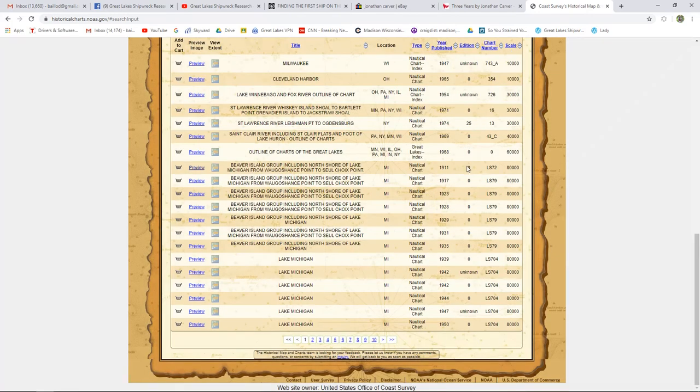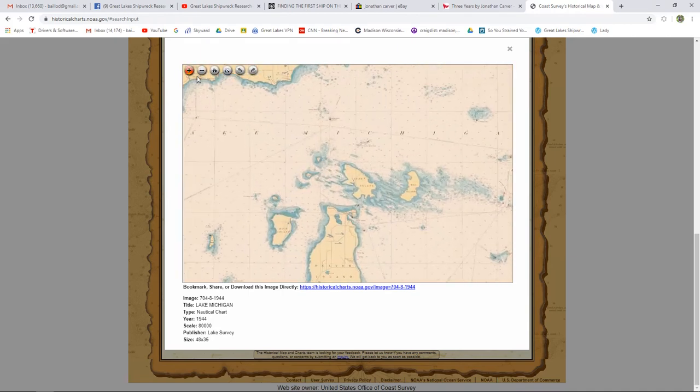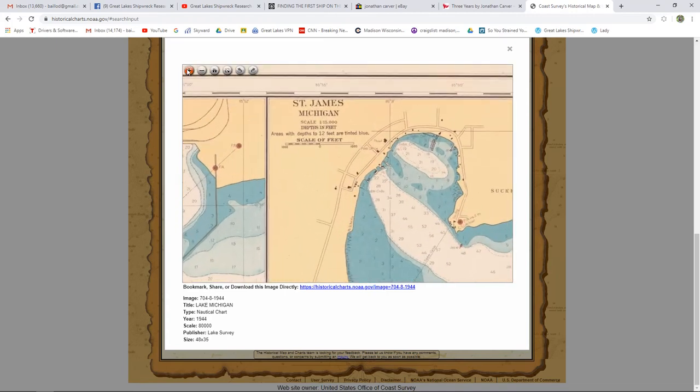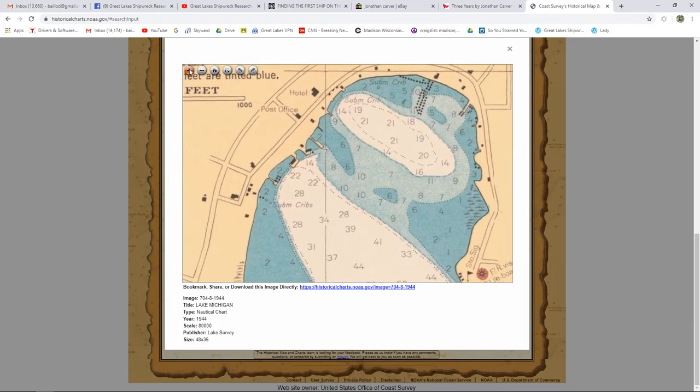So let's see, LS704, Lake Michigan, 1944. Let's see if this is going to give us, yep, it's going to give us Beaver Island. So what they started to do is they started to inlay some of the harbors in the later charts like this. So let's go ahead and look at Paradise Bay, the name of the bay that St. James is in. And what we see is that wreck symbols are starting to show up, right?